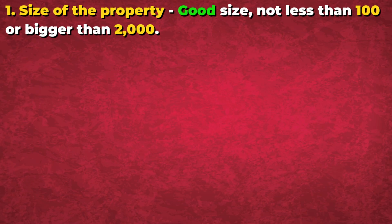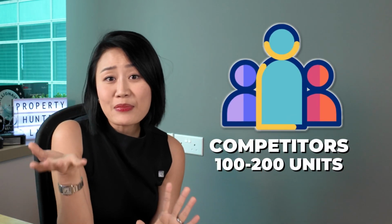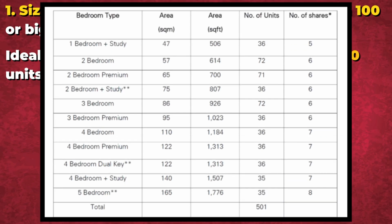Then again, we don't want to look at those super big mega properties, for example, more than 2,000 units out there. Why? Because there will be a lot of people selling at the same time, and if in the future you were to sell, you may have a lot of competitors. You may have 200 units selling at the same time, and you will not be able to get that good a price as compared to something that's not so big. So there is a sweet spot. We're looking at a development size of between 300 to 600, and Elta's size of 501 units just falls nicely within this sweet spot.